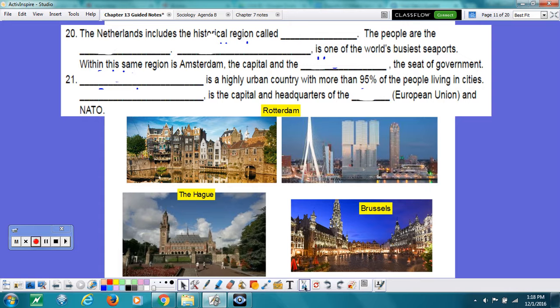Numbers 20 and 21. The Netherlands include the historic region called Holland. The people are Dutch. Rotterdam is one of the world's busiest seaports. Within the same region is Amsterdam, and the capital, also known as The Hague, is their seat of government. Belgium is a highly urban country with more than 95% of the people living in cities. Brussels is the capital of Belgium and the headquarters for the EU, the European Union, and also for NATO.